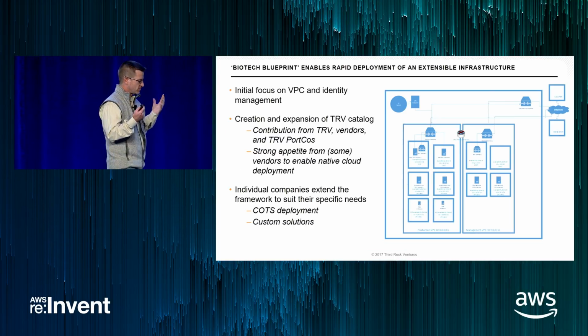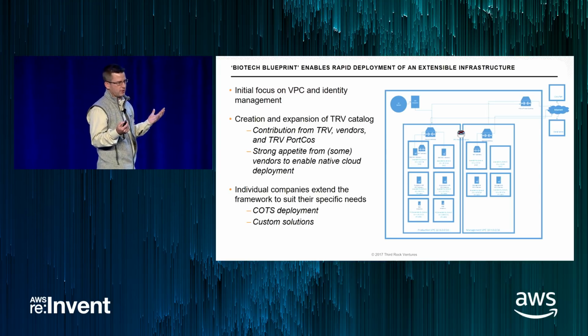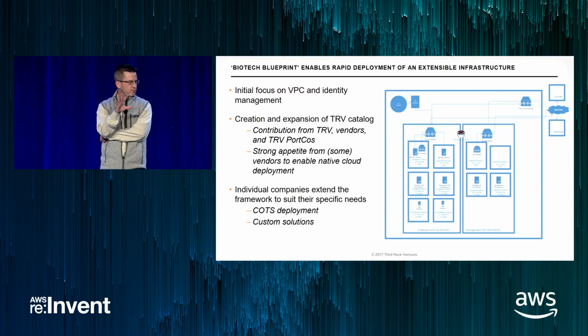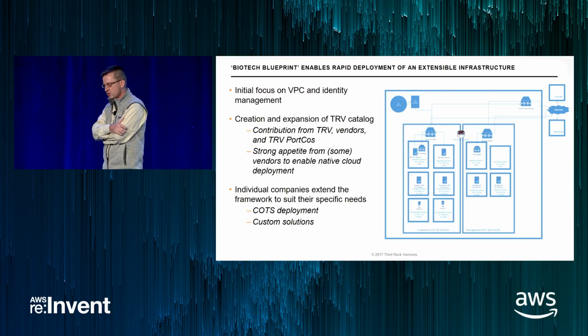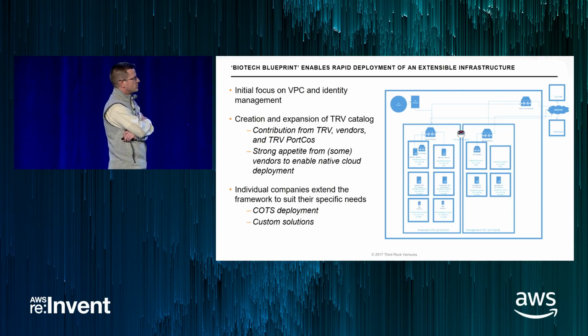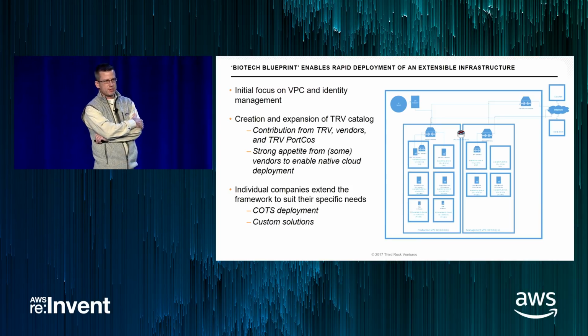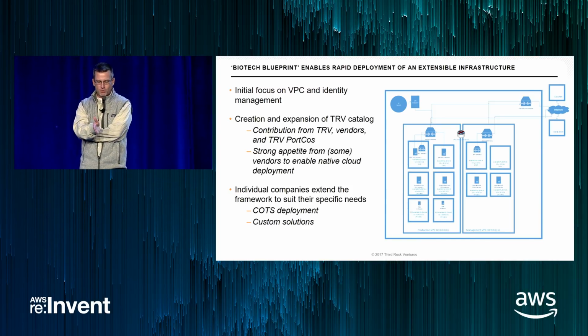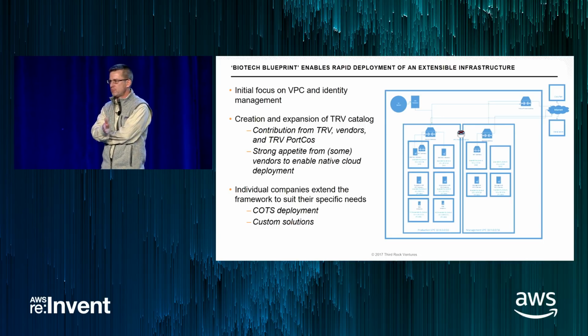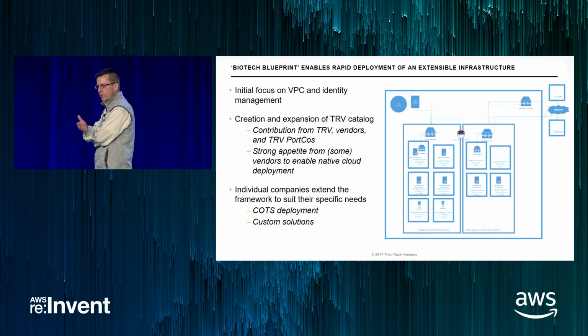So this got us to thinking, how can we do a better job with this, right? And while we're calling this biotech blueprint, I think it's actually applicable to any startup. Our initial focus in terms of coming up with the framework was to focus first on security, identity management, and VPC configuration. What you see here is relatively straightforward, but for an early stage biotech company with no one there, and the worry of senior management that this cloud stuff is not secure enough, we're able to lock that down in an effective way, with a simple 2 VPC setup with both a development and a production instance.